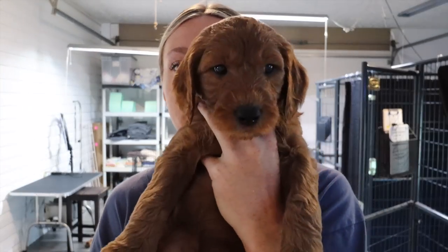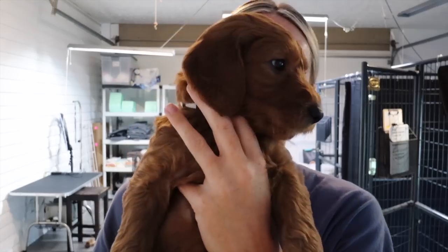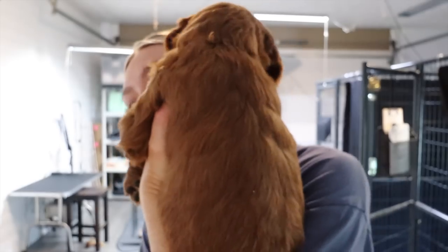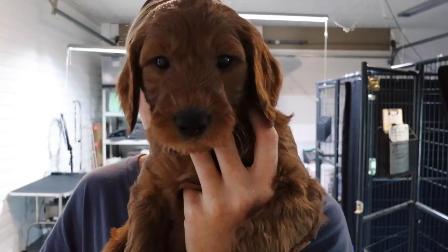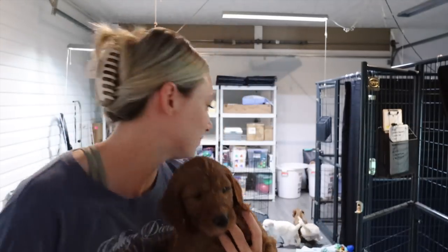Next, now that I've got that poop up, we have Rain. He's our darkest puppy. He's a pretty boy. A dark, dark coat. He's going to be wavy, I believe, wavy or straight. He's definitely darker than the other two reds. But this is Rain. Really pretty boy, huh?